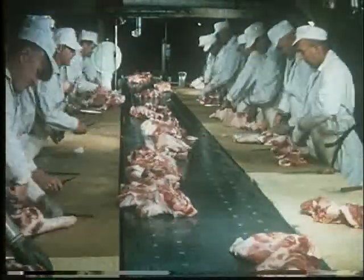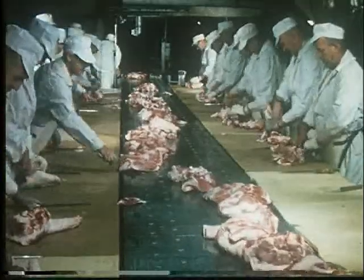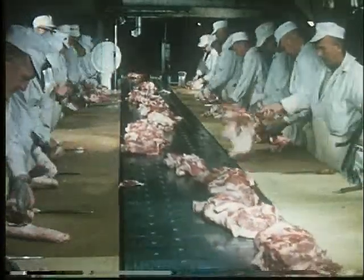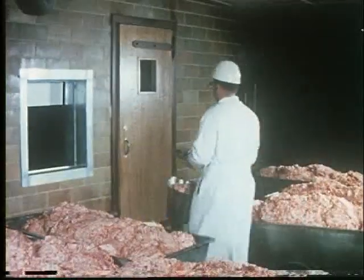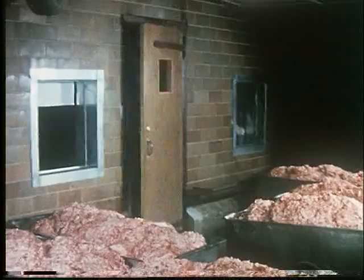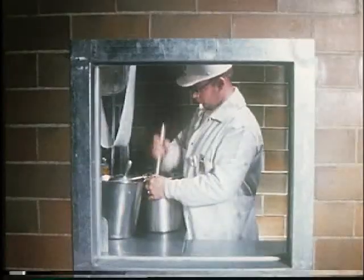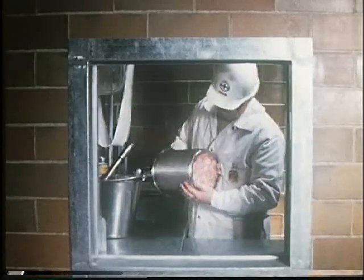Pork shoulder and ham meat are taken from this picnic boning line and used for the manufacture of Spam, the most popular luncheon meat in the country. The picnic and ham meat is first ground through a medium coarse plate. A lab technician then takes a sample of the Spam mixture for a lean percentage test.